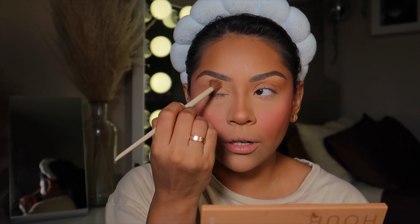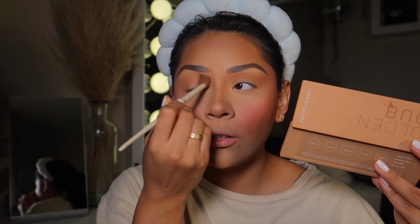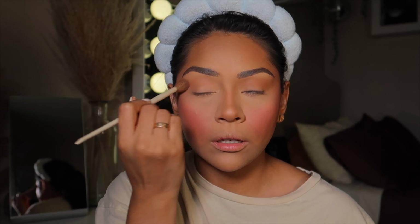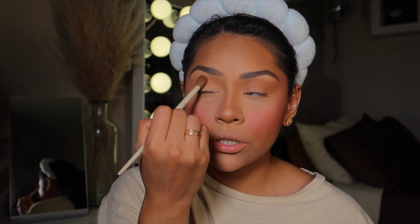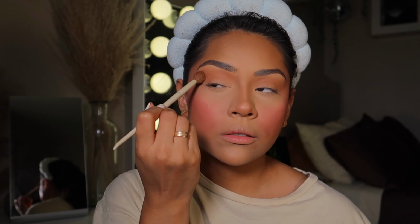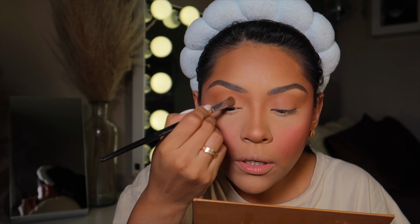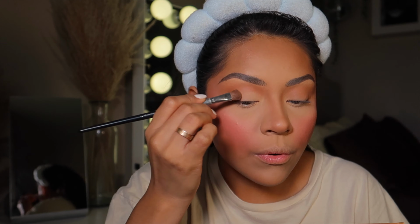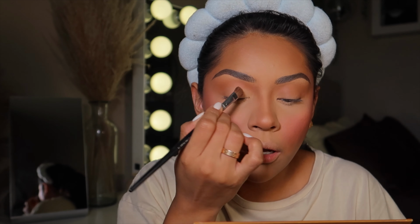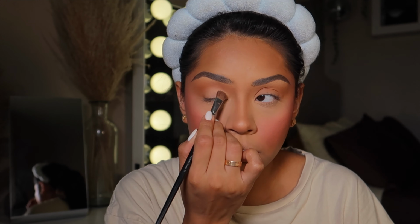Alright, for eyeshadow, I'm going to take those colors, Sassy, oh not Sassy Siennas. Oh, I love that palette. Where did I leave that palette? Anyways, I'm taking the Golden Hour palette, and I'm just gonna take a little bit of this orange shade, blending this on my crease. Go everywhere with this shade. But since this palette does not have any bright mattes, I'm just gonna take a matte bright shade on my lid. I was actually gonna do a shimmer, but I'm just gonna stick with this.